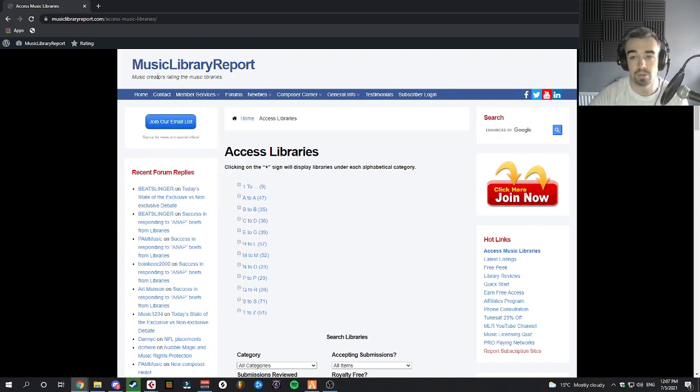So when you come on to Music Library Report, you have to make an account. I think the cheapest amount is around $12 to $15 for a week. I think I'm on $30 for a month, which isn't too bad, and it gives you plenty of time to really check around and get all the contacts you basically need. So that's what I'm using at the minute.